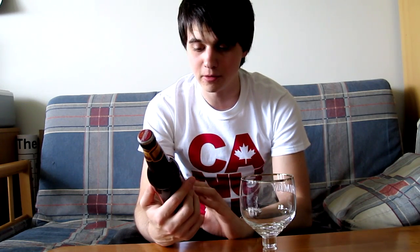It's a double style beer, 8.5% ABV, a bit strong. Duvel's usually between 7 and 8, but it's okay. I've heard it's a really good beer.